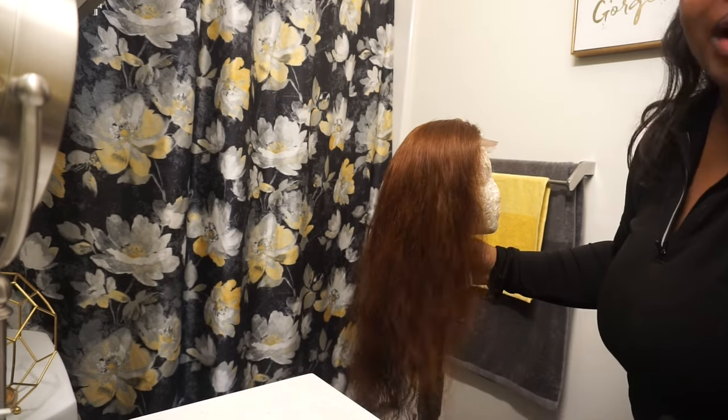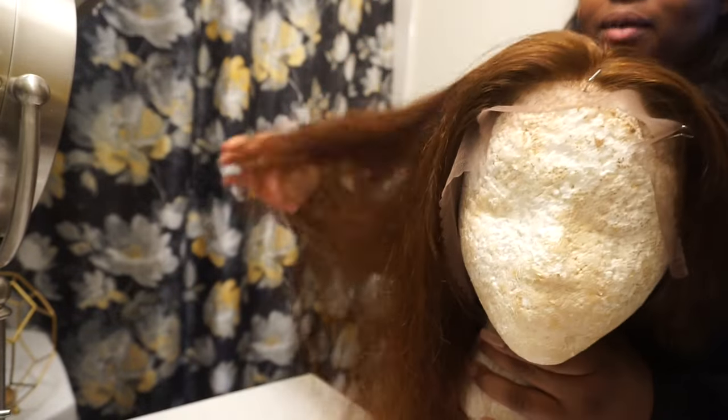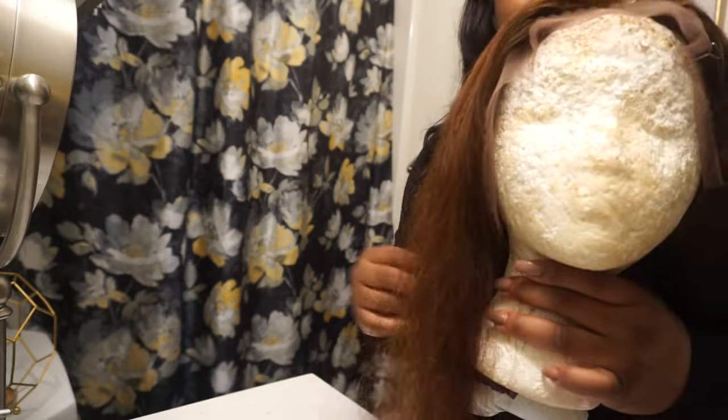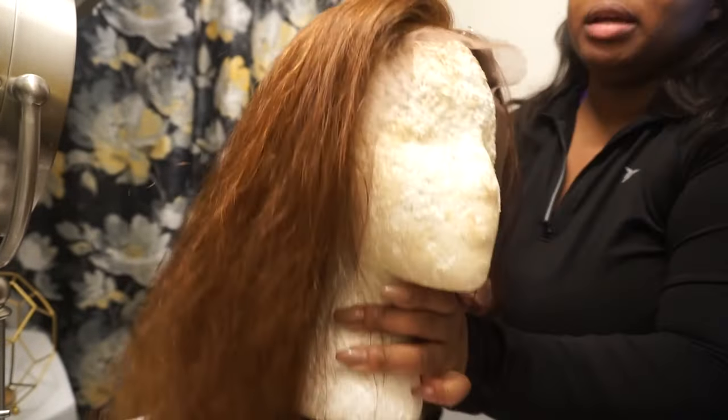I'm so happy, y'all. Look at the color. It's so bomb. I wanted like this light brown. It kind of does have like a reddish tint, and I kind of wanted a cooler tint, but this is still so cute. I'm so excited to see what this is gonna look like on me.